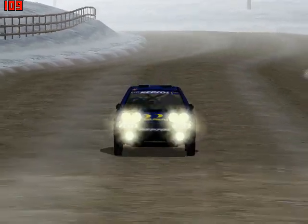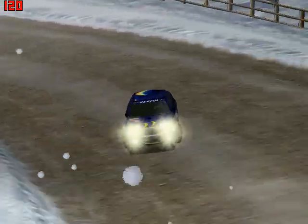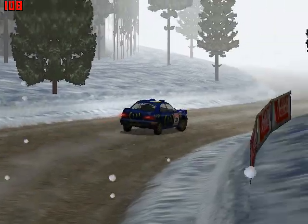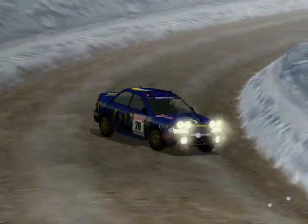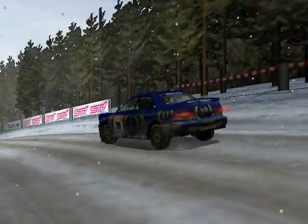Subaru Impreza 555. The main challenger to Subaru's Impreza was the Legacy RS, that earned a strong reputation when Colin McRae took the RS to victory in the New Zealand Rally in 1993.